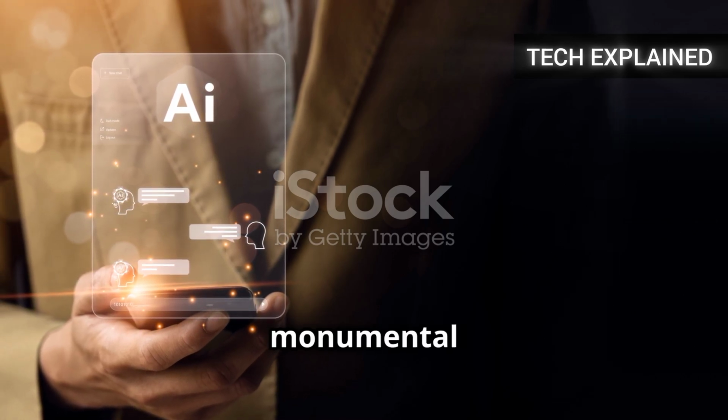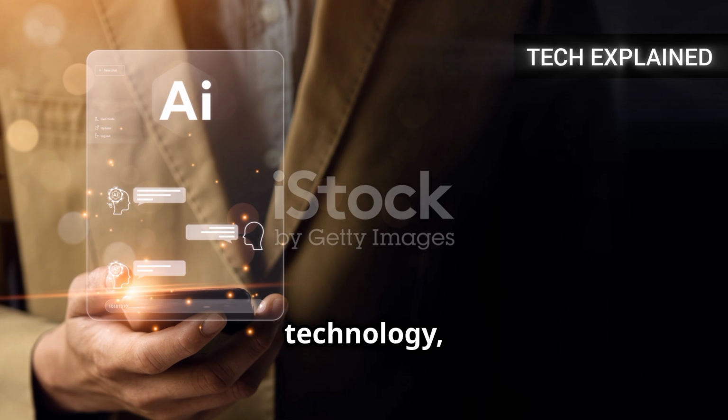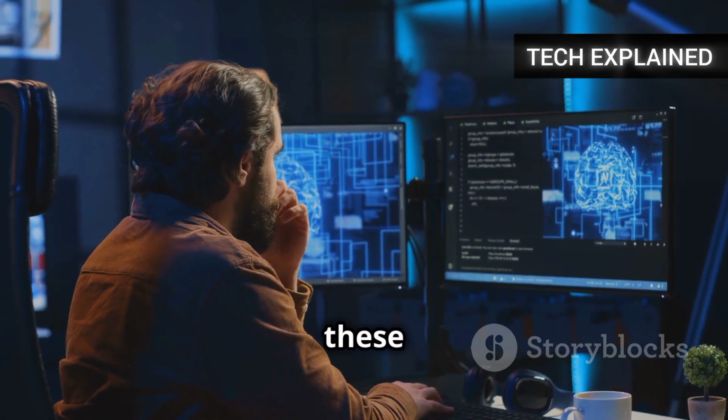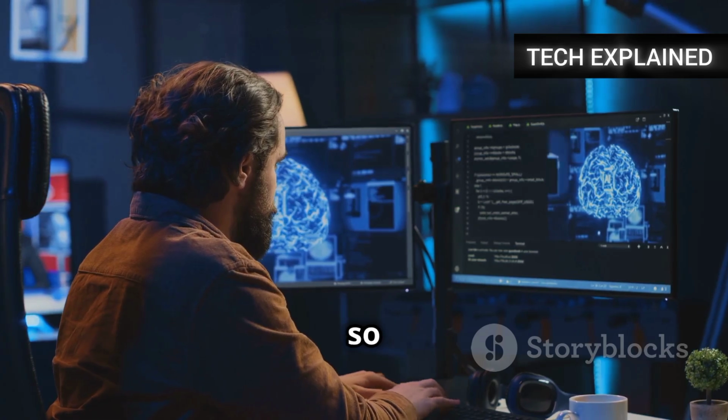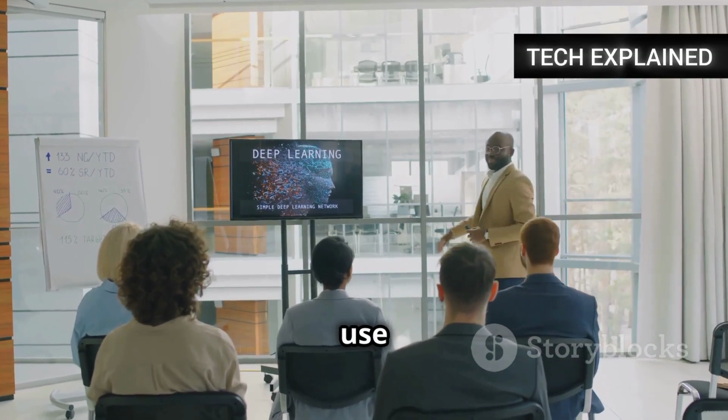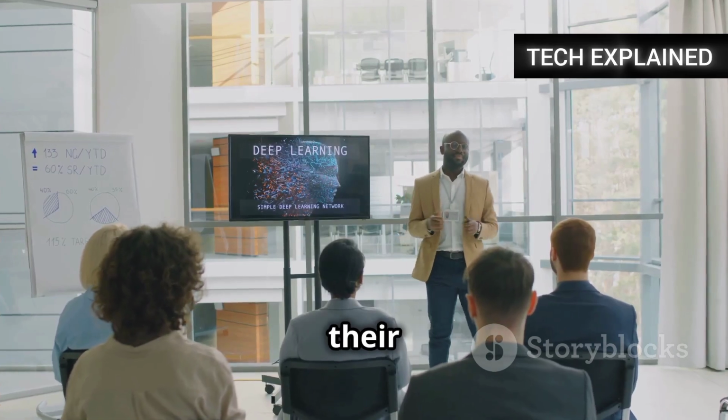LLMs represent a monumental leap in AI technology, transforming the way we communicate, create, and innovate. As these models continue to evolve, so too will their impact on our world. The question isn't whether we'll use LLMs, but how we'll harness their potential responsibly.